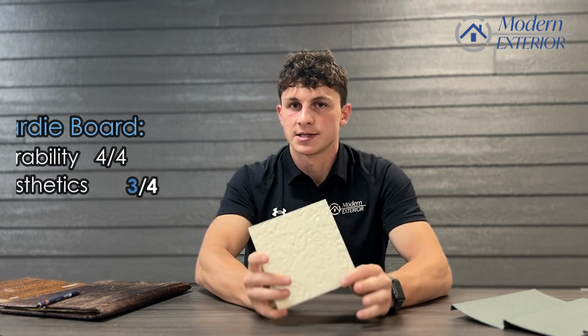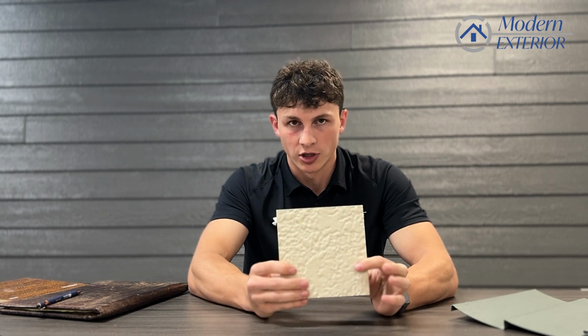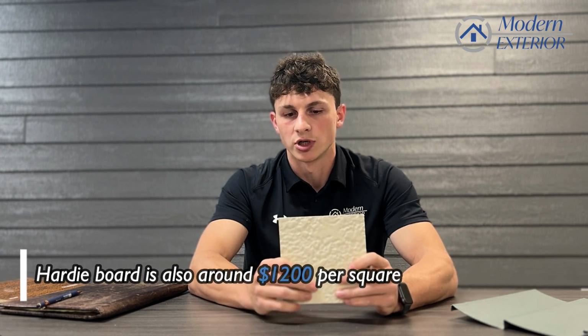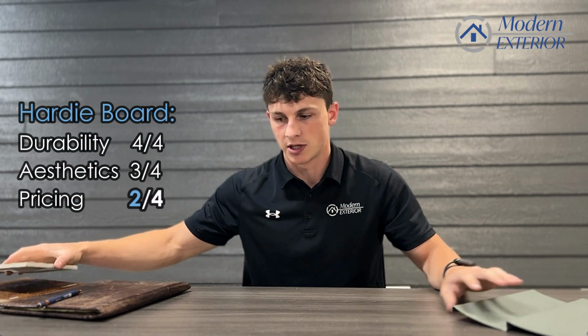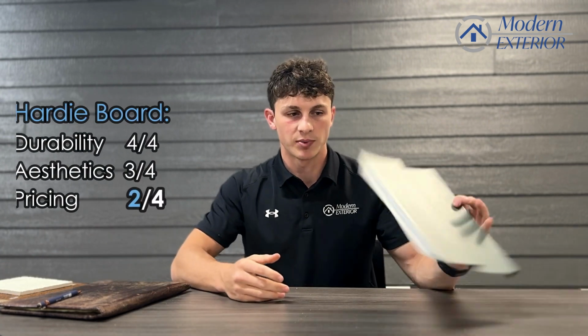And then cost-wise, in Milwaukee, siding contractors are probably going to quote you around $1,200 again. It depends on your contractor, and prices vary all the time. They're going up, but around $1,200 per square. So very close to LP. They're almost identical in pricing in most markets. So pricing-wise, it's again going to be a 2 because it's about the same as LP.